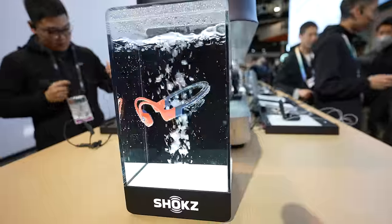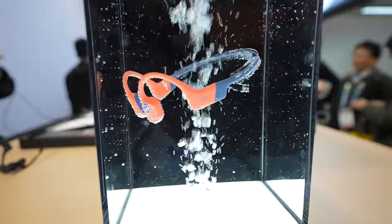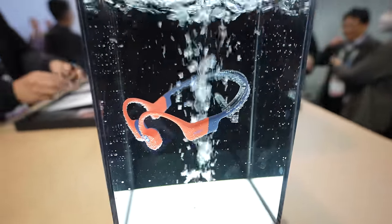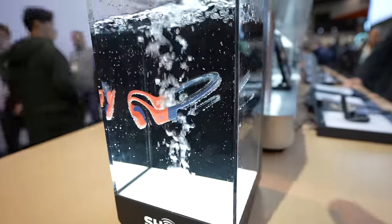What's really interesting about these new bone conduction headphones is that A, yes, they are fully waterproof. You can take them in the pool, you can go swimming with them, you can run in the rain with them, but B, they have 32 gigabytes of internal storage where you can actually store music from streaming platforms like Spotify.